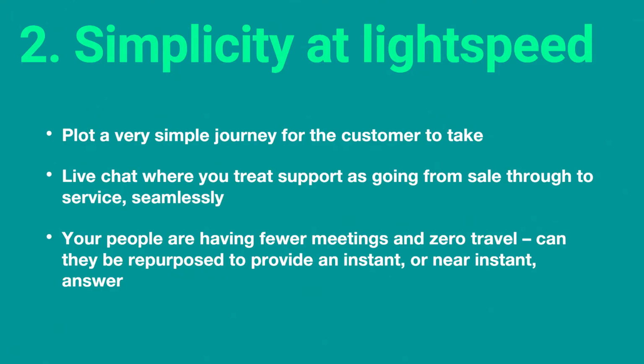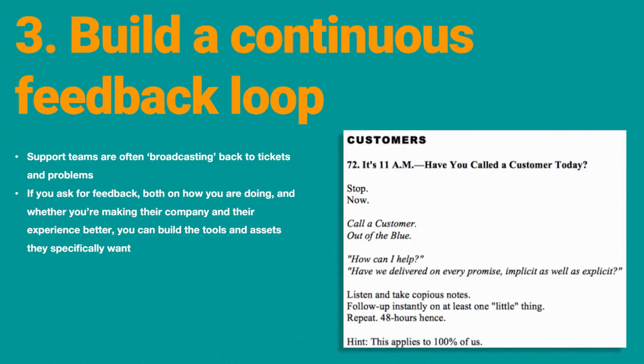So, you'd be surprised if you talk to your team whether shift work would suit them well with what they currently have in terms of their home setup. So, if you're there to answer queries and support your customers when your competitors aren't, then you are providing yourself with a real advantage there and some brilliant word of mouth.